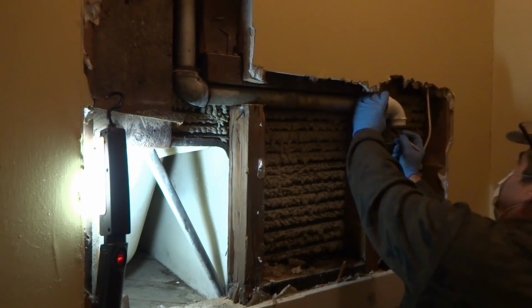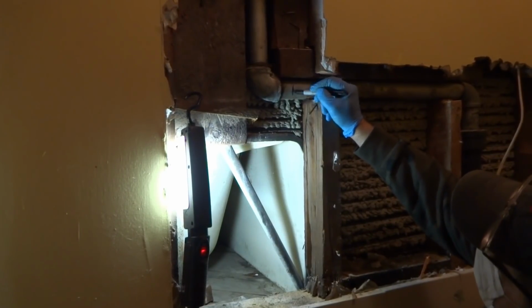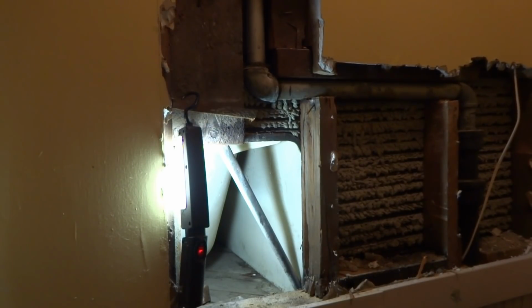Jig clamp it right there. It'll be tough to cut. We'll have to cut through this wood with the grinder, I think. I don't know. Do something.